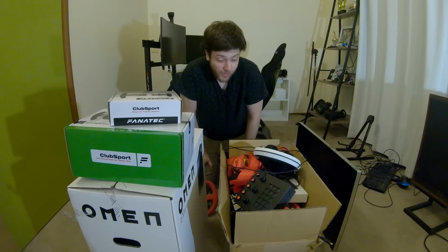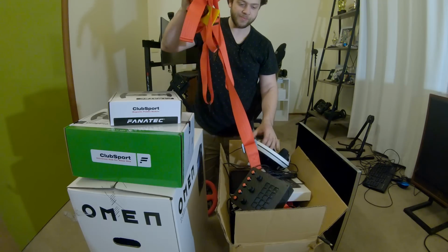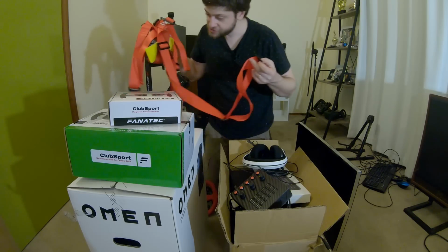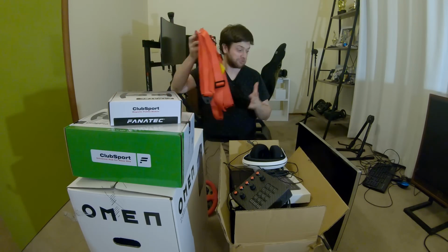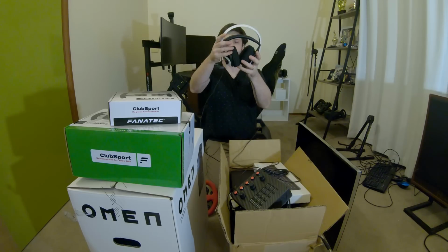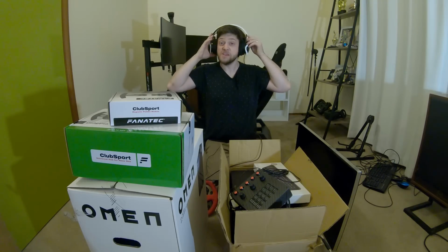I honestly don't know what we've got in store right now. I guess we'll start, safety first, with the seat belts. I'm actually quite interested in trying these out. That'll be quite nice to see how that changes my driving style. That'll be cool. Up on top here we've got HP headset. Oh, they're nice and comfy actually.